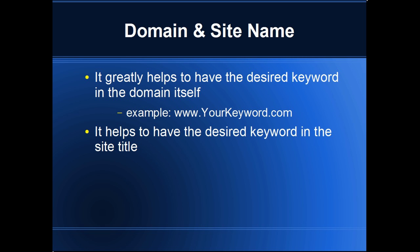So for example, if you wanted to rank high for dog training, the keyword dog training, you would try to get a domain name something along the lines of dogtraining.com or dog-training.com or something like that. You can be creative. It does help greatly if you do have the keyword in the domain name itself. It's not the most important part of SEO, but it does help greatly when you have that.